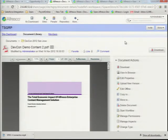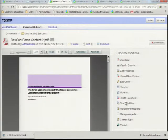That's basically, in general, what the initial integration will do. Any other questions about the demo?